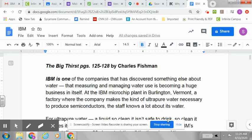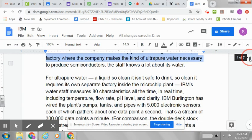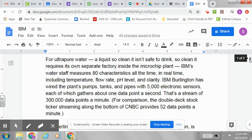And when they make these microchips, they need something that's called ultra pure water. Ultra pure water is a liquid that is so clean it actually isn't safe to drink. Okay, it requires its own separate factory inside the microchip plant. And IBM's water staff measures 80 characteristics all the time in real time, including the temperature, the flow rate, the pH level, the clarity.